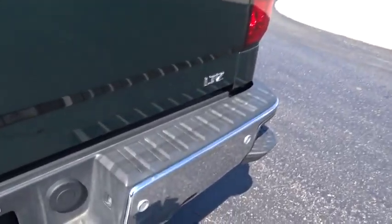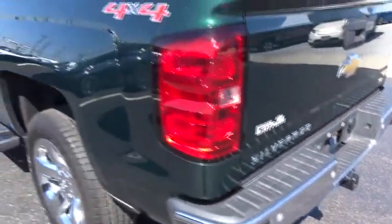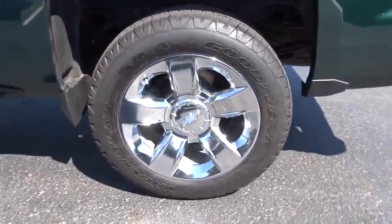The 2014 Silverado 1500. The Chevy Silverado 1500 has the lowest cost of ownership of any full-size pickup. This vehicle has less than 10,000 miles.